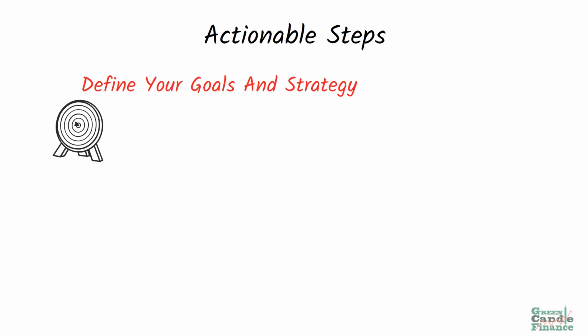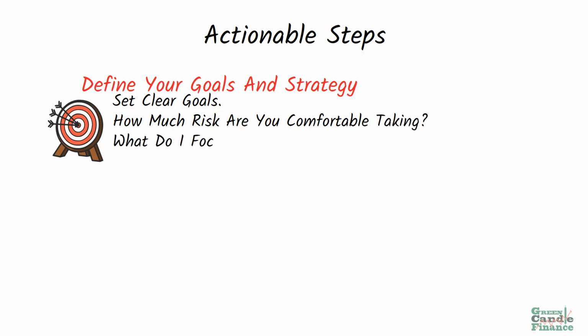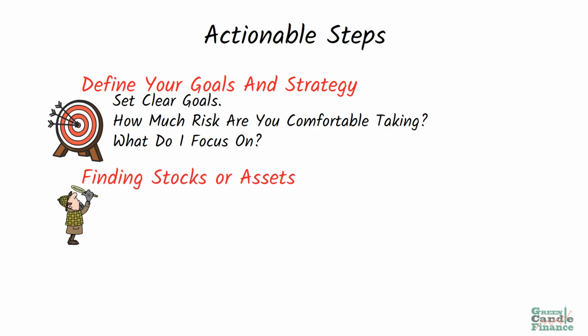Actionable steps. Define your goals and strategy. Before diving into value investing, set clear goals. Are you investing for the long haul, like retirement, or for shorter-term gains? Also, decide how much risk you're comfortable taking and whether you want to focus on stocks, real estate, or other assets.